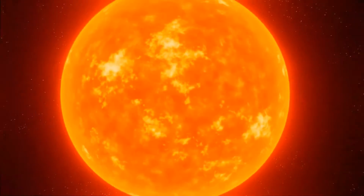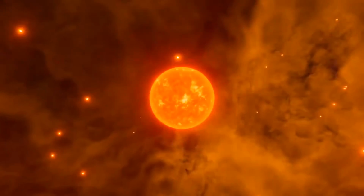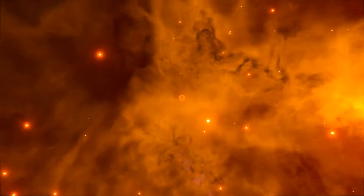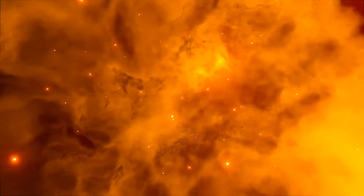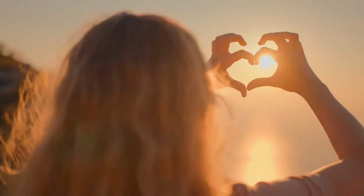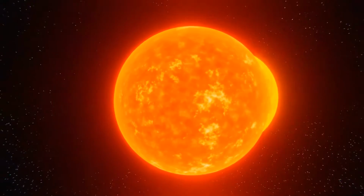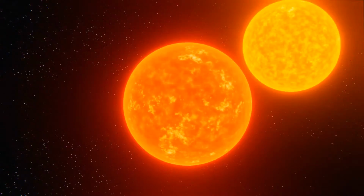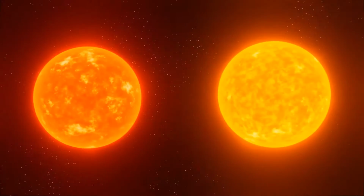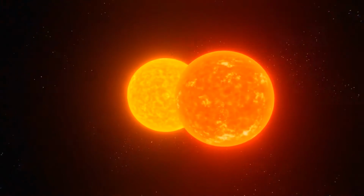Let's face it, as stars go, our sun is actually, well, pretty boring. Come on, there's nothing unusual about it. There are millions of similar yellow dwarfs in the universe. And yet, we love it. After all, it's the only star we have, and it gives us life. However, it wasn't always like that. Once upon a time, the sun had a twin, possibly an evil one. What happened to it? Well, let's find out.